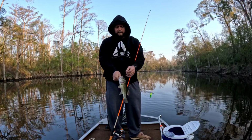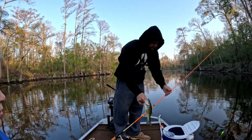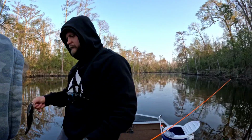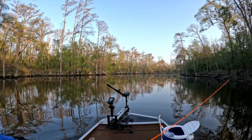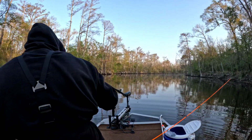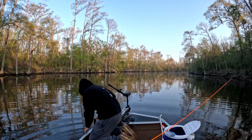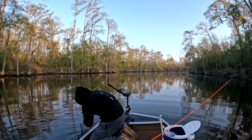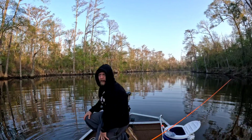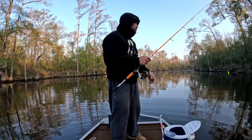Well, we know now the limits over here are a little different than where I'm used to fishing. So we're keeping it. This is a keeper. We're going to see what the size on it is anyway. Let's see. It's an 11 incher, so it ain't a real small one, but this is perfect for our pond. We can catch them in here and bring them back to help stock our pond back, because after Hurricane Laura, our pond took a major hit.